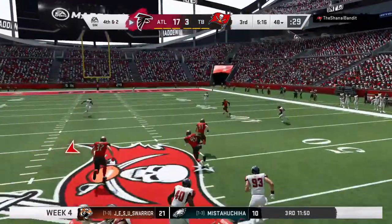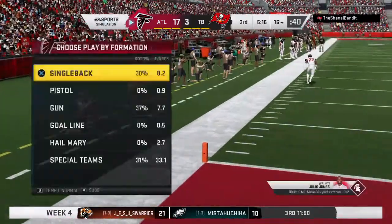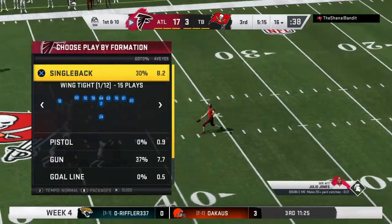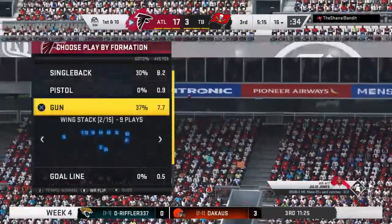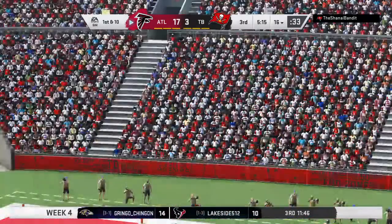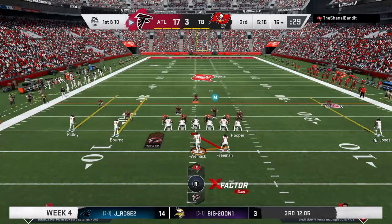He gets this away. It's a good one, drawing toward the sidelines. And this will be up to the ruling of the side judge here. He says it crossed out of bounds at the 16-yard line.